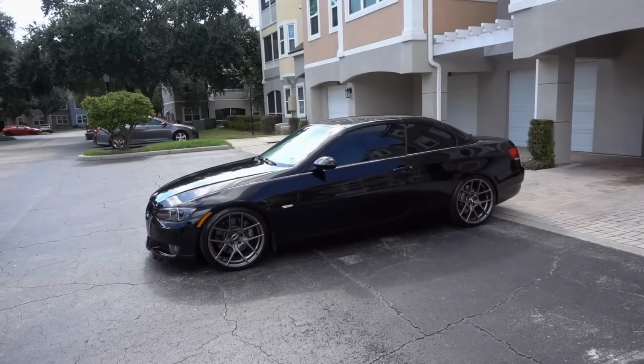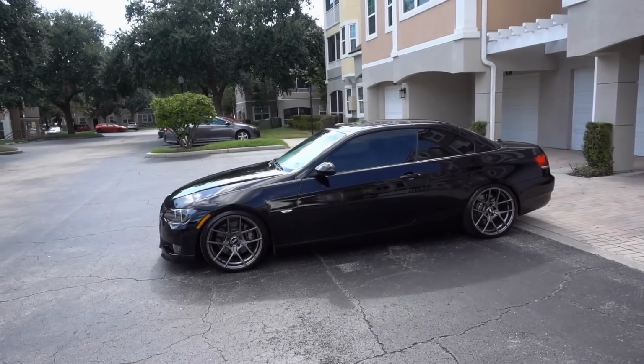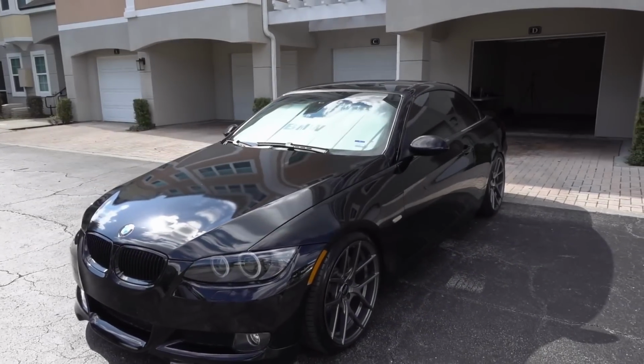And when I'm talking about performance, I'm not only referring to the engine aspect of it, but also the suspension. I've seen way too many times, again, to reference a high mileage 335i, the first thing they want to do is put on some wheels, lower it, and then the car rides like absolute crap.